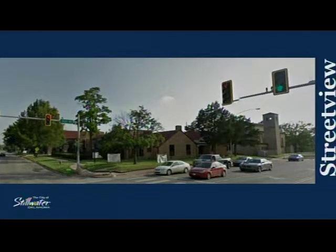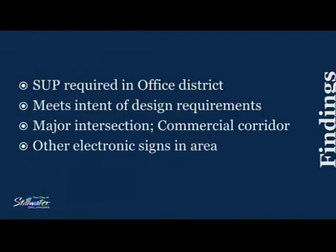This is a view looking to the southwest, and you can see approximately right here is where the proposed sign will be located. The findings for this application is a specific use permit is required for an electronic sign in the O office district. The sign meets the intent of the design requirements for electronic signs. The sign is proposed at a major intersection on a commercial corridor, and other churches and businesses in the area have electronic signs. Are there any questions?